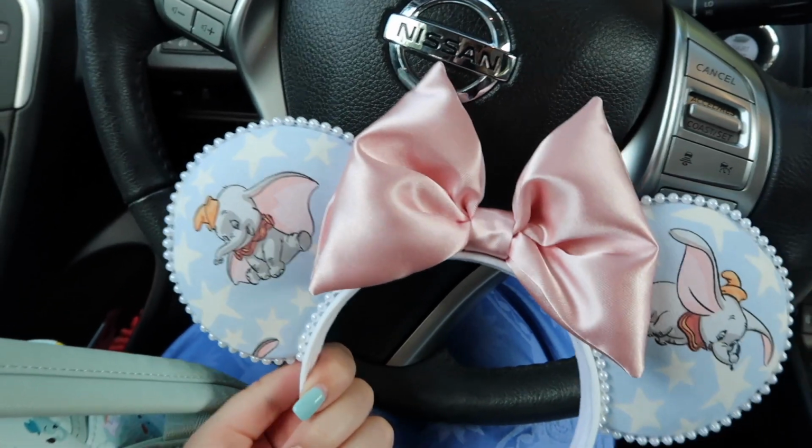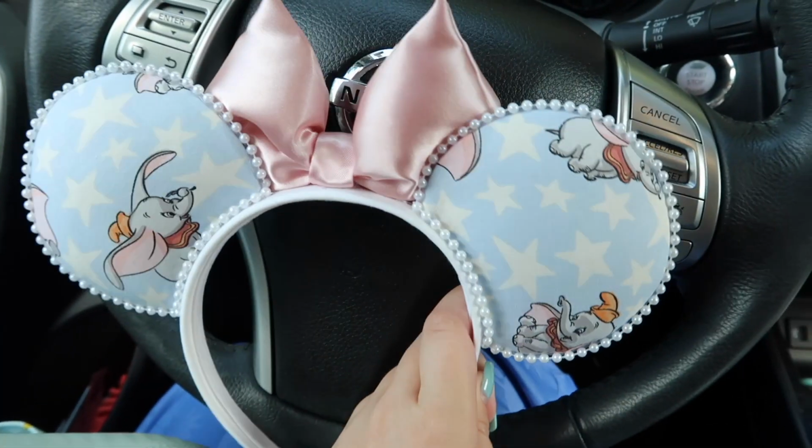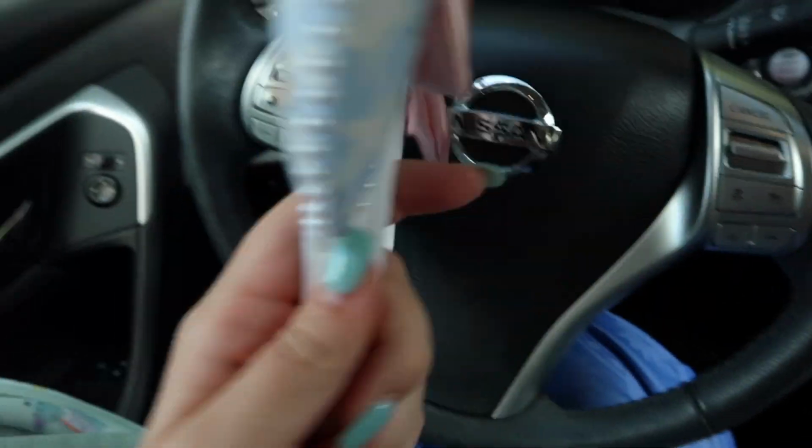All right, I'm pulling up. I'm gonna get my ears. I'll show you them after I grab them. Okay, these are the ears that I got. She said they're from a small shop on Etsy. She couldn't remember what the shop was called, but they are so cute.